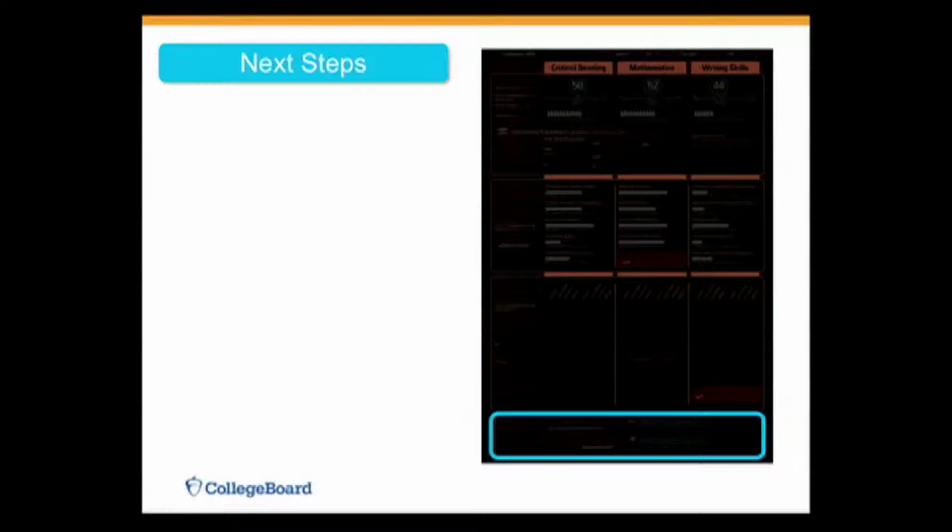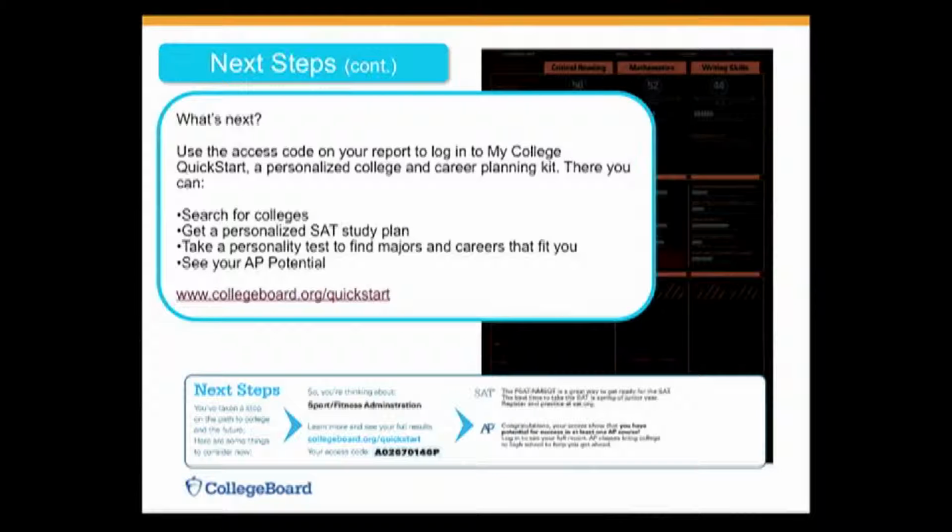This section provides students with their access code for My College Quick Start, where you can search for colleges, get an SAT study plan, and see your AP potential. It also connects you to the SAT website, where you can register and practice for the test. What's next? You need to use your access code to log on to My College Quick Start, a personalized college and career planning kit. There you can search for colleges, get your SAT study plan, and take a personality test to find majors and careers that fit you.